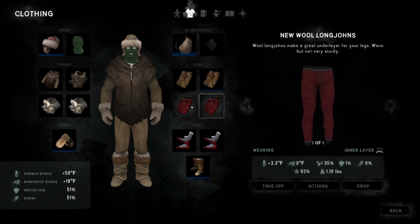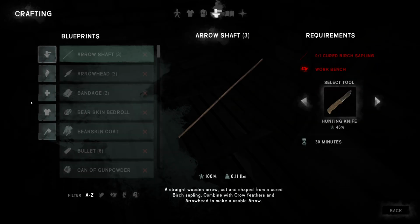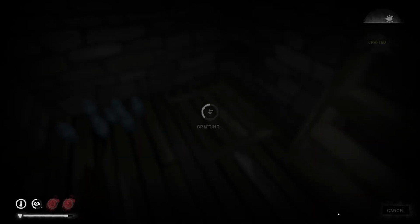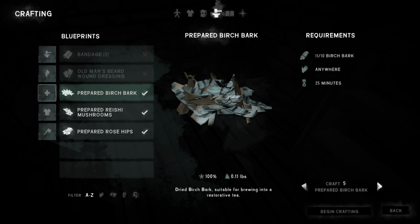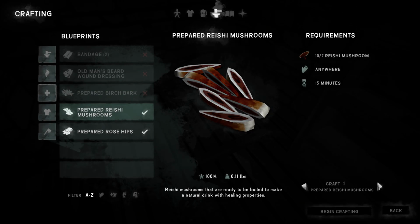All of our clothing's doing pretty good. Our socks could probably use a bit of a repair. That's fine. We need to go to crafting here, though. Old man's beard. Let's make as many of those as we can. That'll take 45 minutes. I don't think we need light to craft any of this stuff. And we can make 5. We're 1 away from being able to make another. We'll leave a few teas here, but we'll take probably like 2 with us, or 1 at least. We can make 5.